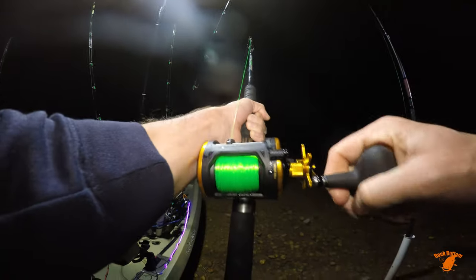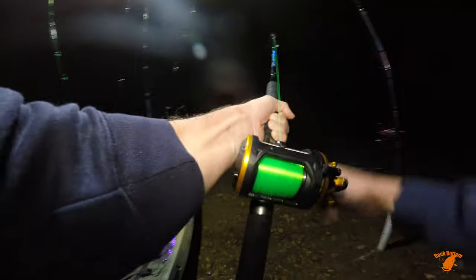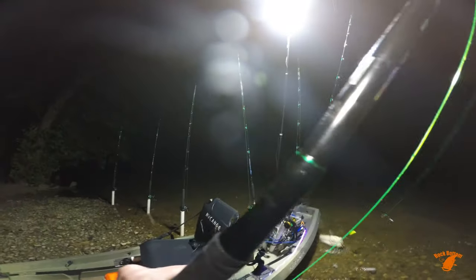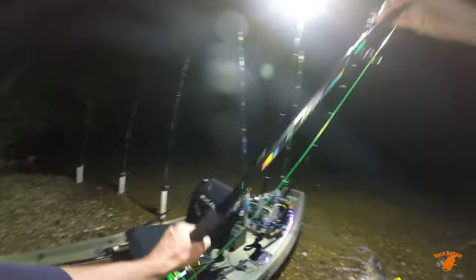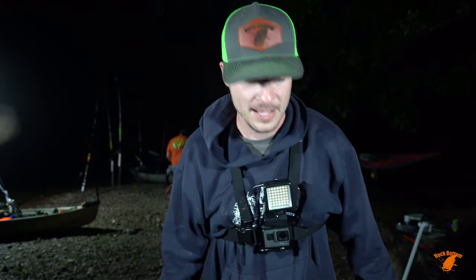This one might have been a live bait, now that I'm looking at it. All right, don't do that. There you go. Little flathead. All right, guys.